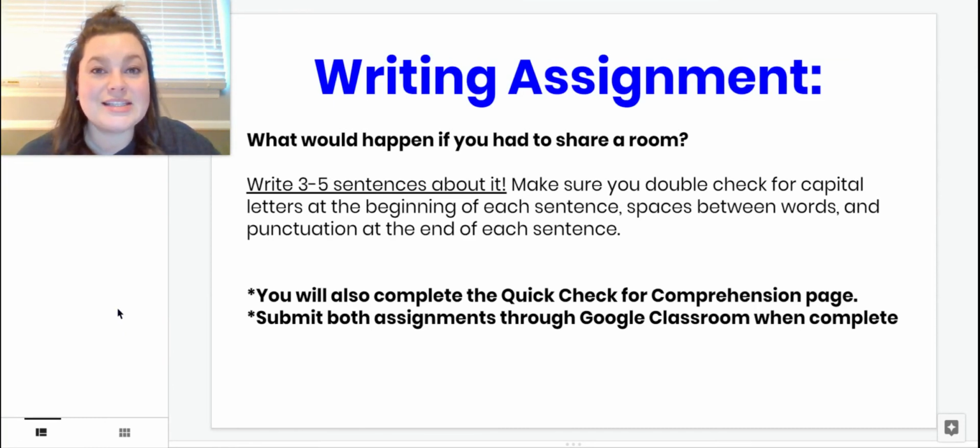For your writing assignment today, you are going to think about what would happen if you had to share a room. So what you're going to do is you're going to write 3 to 5 sentences about it. You're going to make sure you double check for capital letters at the beginning of each sentence, spaces between your words, and punctuation at the end of each sentence. So that means a period or an exclamation point or a question mark.